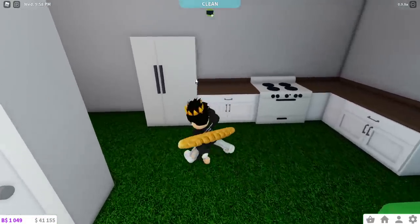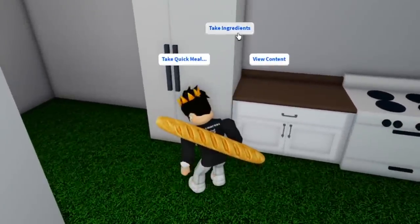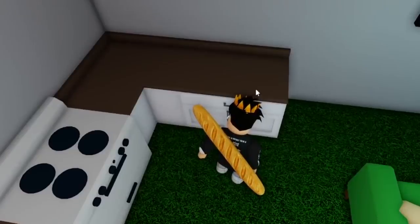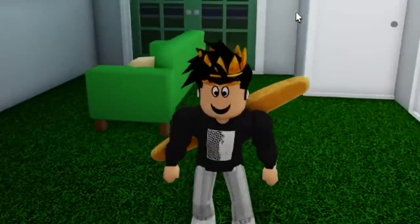And then we have a fully functional kitchen. We don't have a microwave or a toaster or anything like that, but you can obviously still make things. Like you can make sushi if you wanted, which I won't do. There's no sink again. I feel like I've made that mistake before. And our flooring is a grass, of course. We gotta love that natural grass.